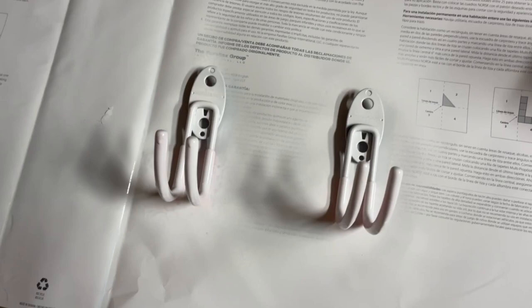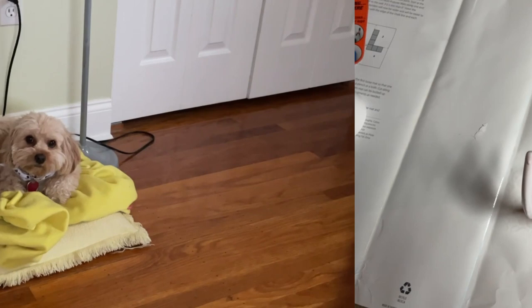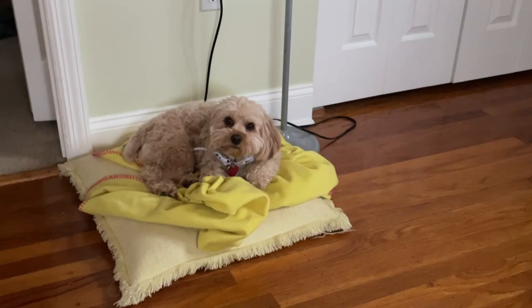Okay, it only took a couple more coats and I think I'm gonna do one more because you can kind of see the orange coming through. They're actually starting to look really good, so hopefully this lasts. Currently, I just have this little pillow in here for the dogs, so I definitely want to upgrade this somehow.